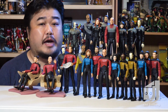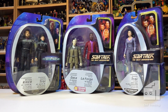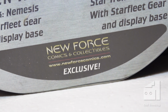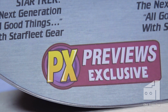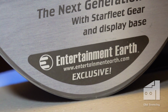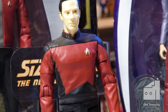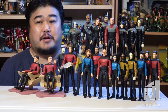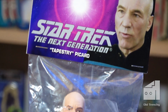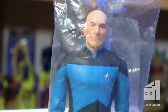One of the more annoying things about Diamond Select's method of releasing these figures is that many of them were either store or event exclusives or special mail-aways in limited quantities, and they can often end up rather pricey. Variant figures I can understand, like this Data in Command Red uniform from the episode Chain of Command. Bargain auction by the way, but I repeat myself. As well as this Lieutenant Picard in Science Blue from one of my favourite episodes, Tapestry.